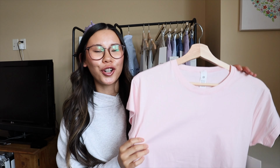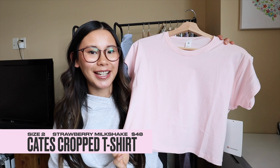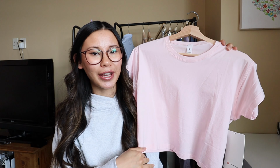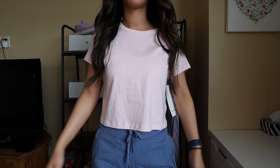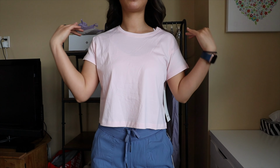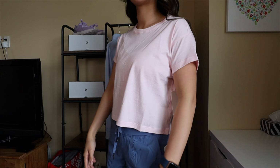Moving on to shirts, the first one I have here is the Kate's tee. These are honestly one of my favorite t-shirts. I just love the length of this. It is not too cropped, but it just kind of overlaps the waistband of my high-waisted leggings, which I think is like the perfect length for me personally.